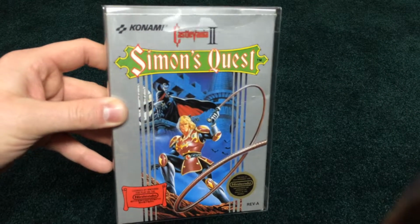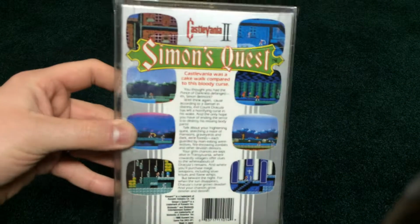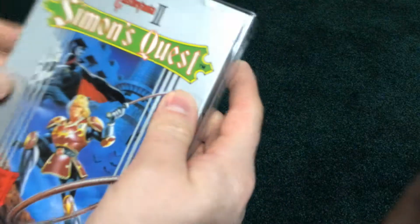Castlevania 2, Simon's Quest. Everyone loves to hate this game. Not a bad game, actually, in my opinion. Definitely different from the series.